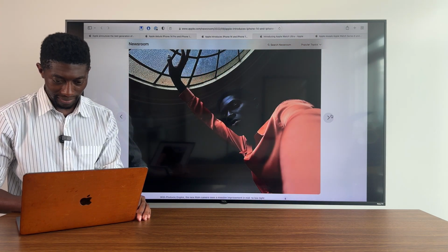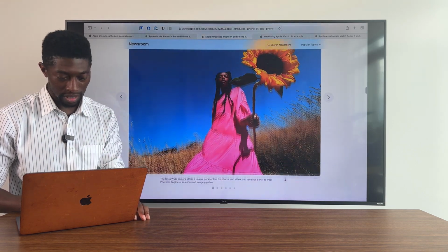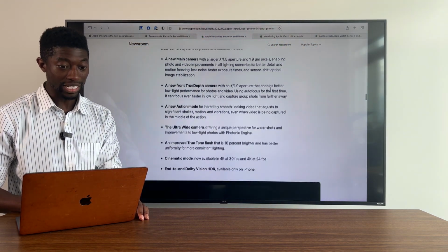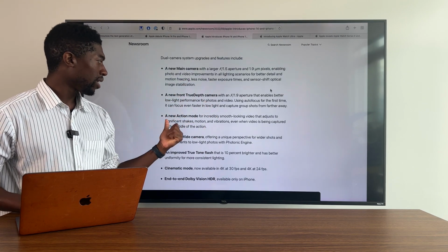Fantastic. Better low light performance as well. That is a fat sunflower. But regardless, these are the main upgrades. So we have a new main camera, true depth camera, a new action mode.